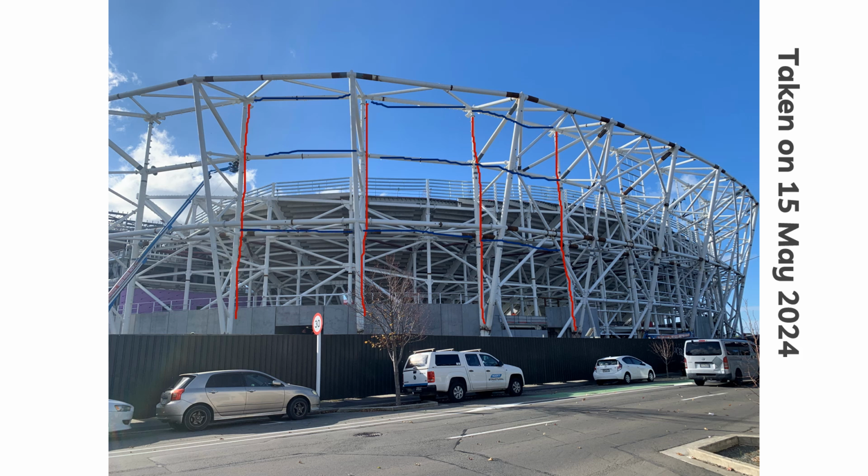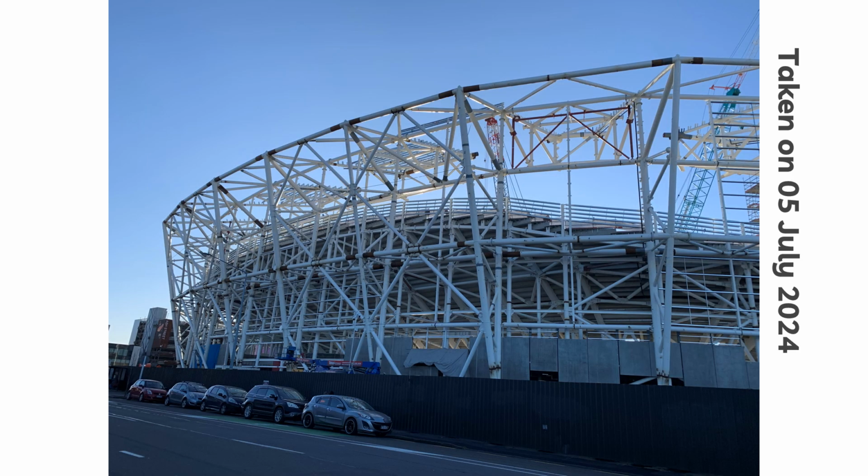Can I see fourth level over here in this picture? No, I can't see it here, but you will be able to see it in the next picture. Yeah, you can see it here maybe.